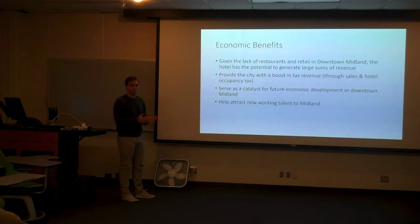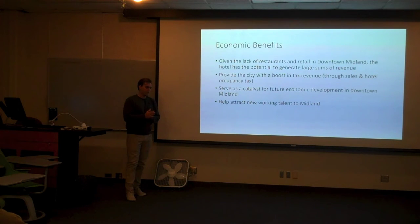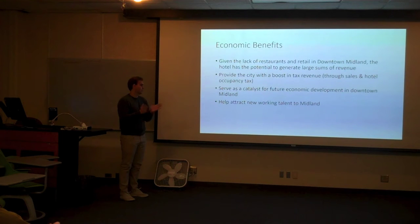And basically, like alluded to with Centennial Park, it can also serve as a catalyst for future development in downtown Midland. Another thing, I remember Jonathan Brisden saying that with Midway, they were having a hard time attracting new talent to Midland. That's been a big problem for the city. So this definitely serves that, creates that quality of place, and really helps bring new and young working talent to Midland.